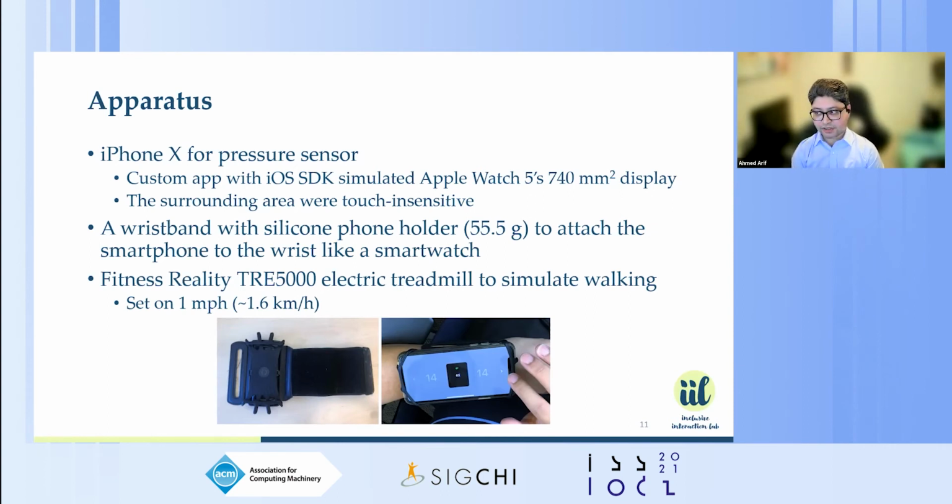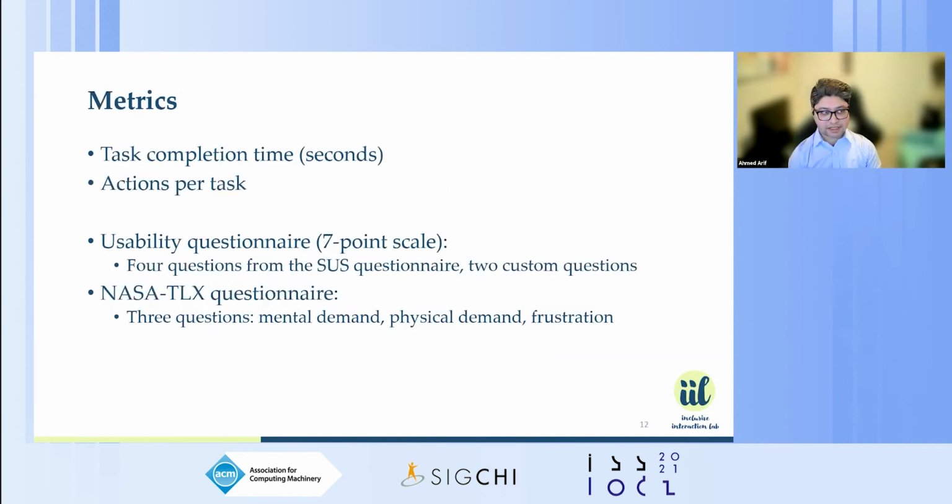The treadmill was set to 1 mile per hour. This value was selected based on prior studies that show that mobile users tend to walk at this speed when they're typing and walking. We calculated both quantitative and qualitative metrics. We calculated task completion time in seconds, which was how much time it took to perform a task. We also calculated actions per task, how many actions were taken to perform a task. And we collected the NASA TLX questionnaire and a usability questionnaire.